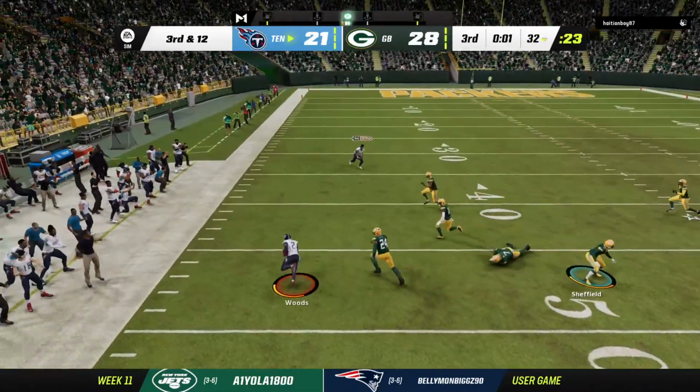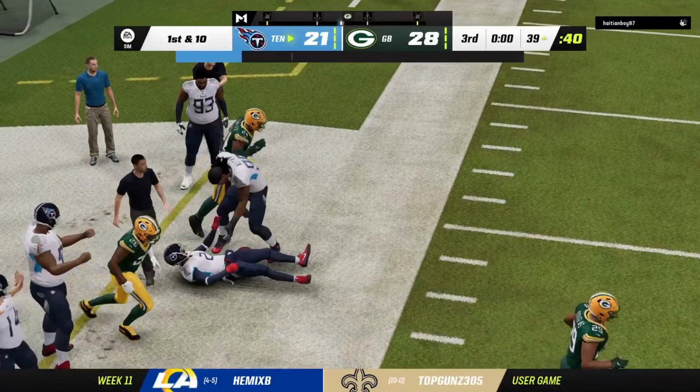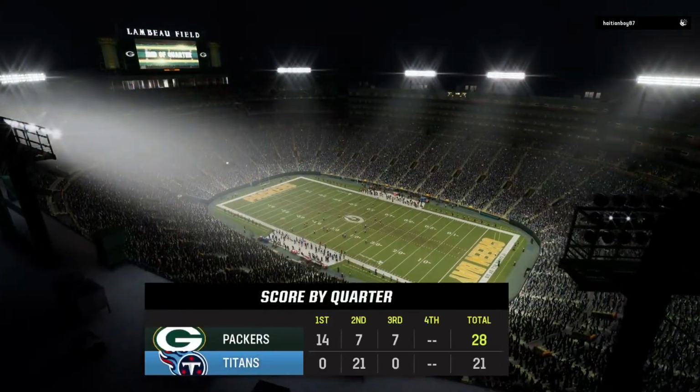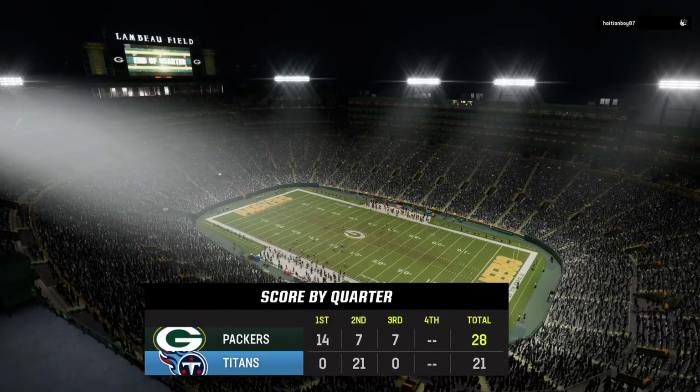This is caught. It's Woods. And he's out of bounds, but not before a big pickup that time on what's going to wind up being the final play of the third quarter. 1 quarter remains here in this Thursday night matchup. You're watching the NFL on EA Sports.